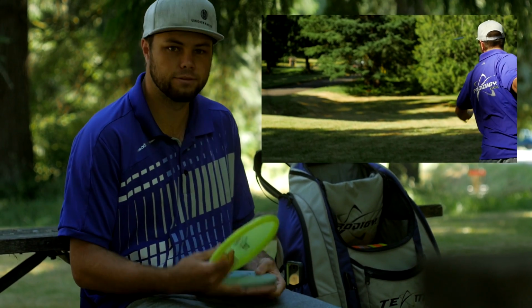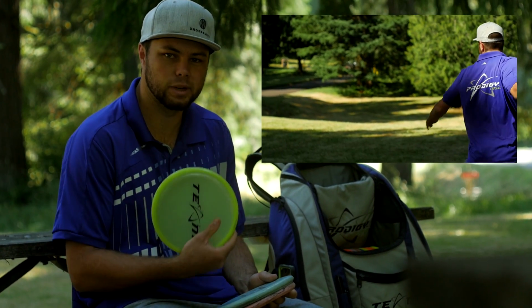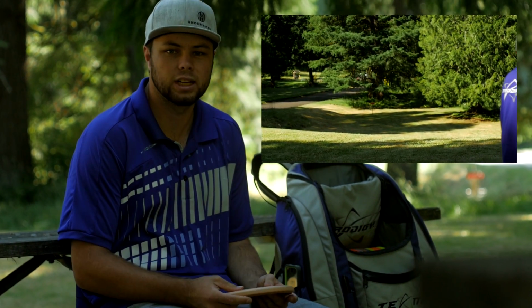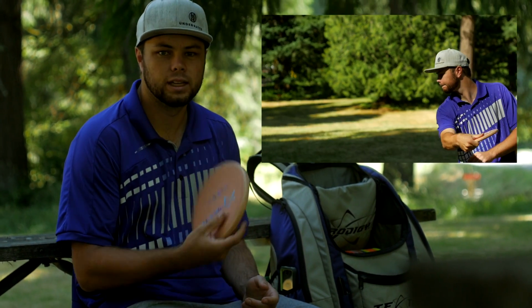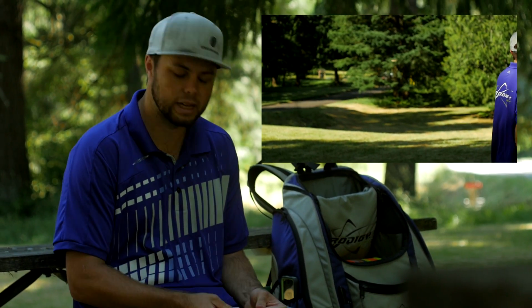And then I carry a 400G PA1, and it's very overstable. So any wind upshot or hyzer upshot, this is my go-to disc. And for turnover upshots or longer straight putts, I use the 300 PA4. Right out of the box, it's slightly understable, and so it provides a great anhyzer or hyzer flip action to it.